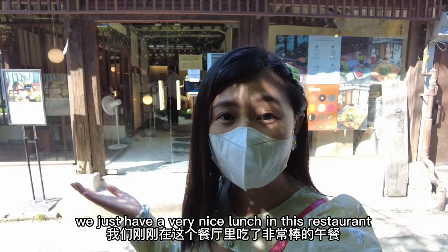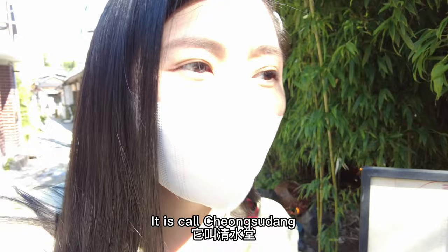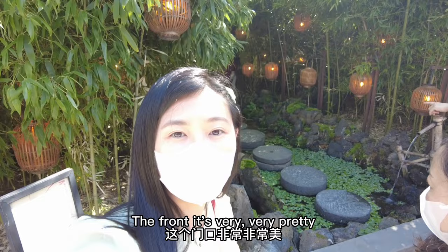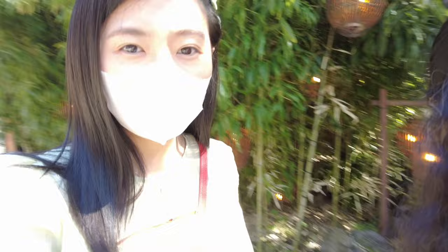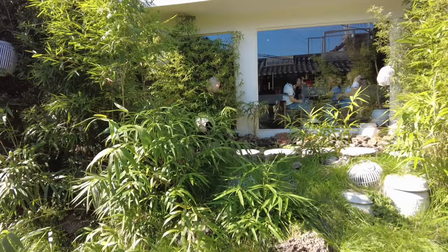The environment is so pretty, and we are about to go across to this little cafe for dessert. It is called Cheongsudong. It's really pretty, the font. People are waiting in line to take a photo here. Us too. There's a lot of competition among the cafes here. Look at this one. This one is also pretty.